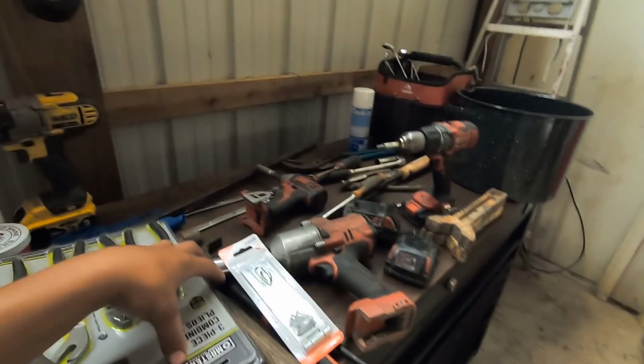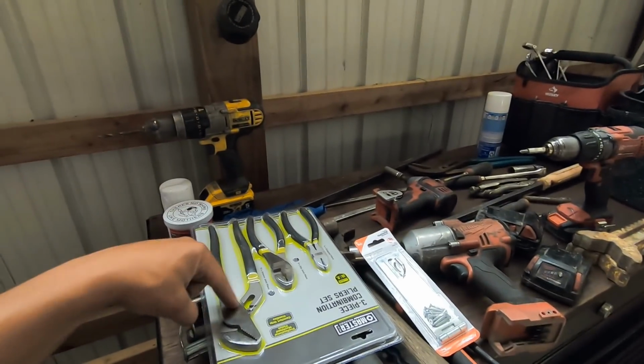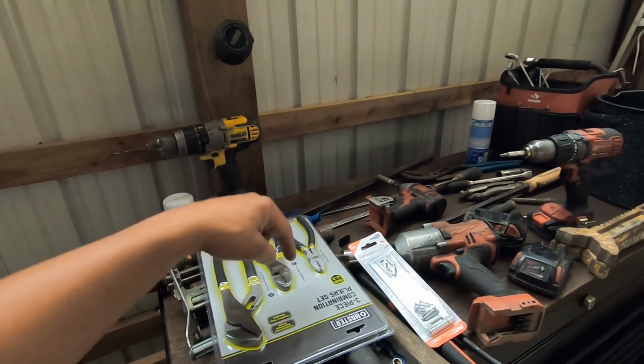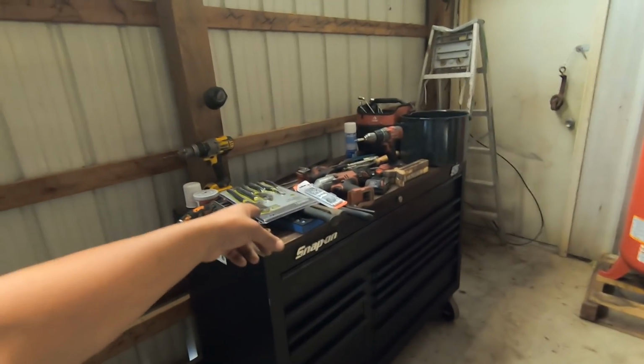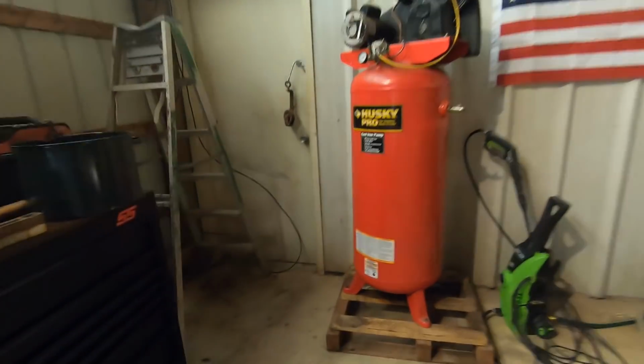I actually left the key at the house, so I don't even have a key to open the toolbox or anything, but I did go ahead and get a new plier set because I believe I left them on the ramp of the ramp truck when I was running a load, so I lost a set of pliers. I just ran over. There was a True Value a little bit on the way here, so I just ran over and got that. Got our air compressor. That thing's over here.